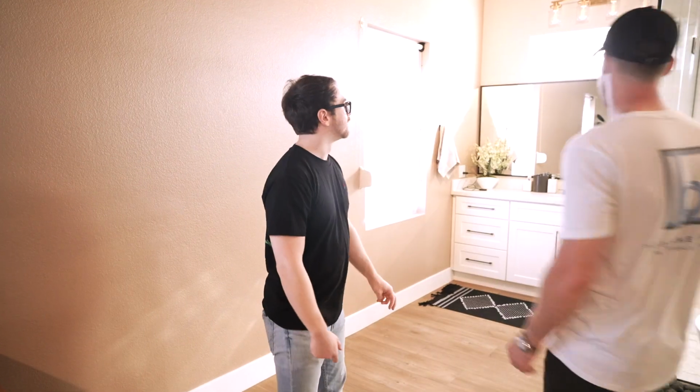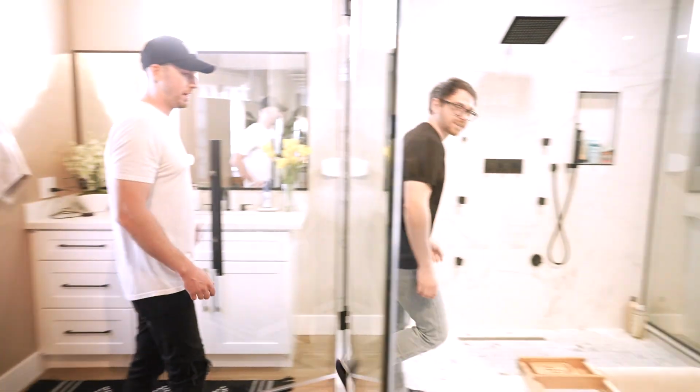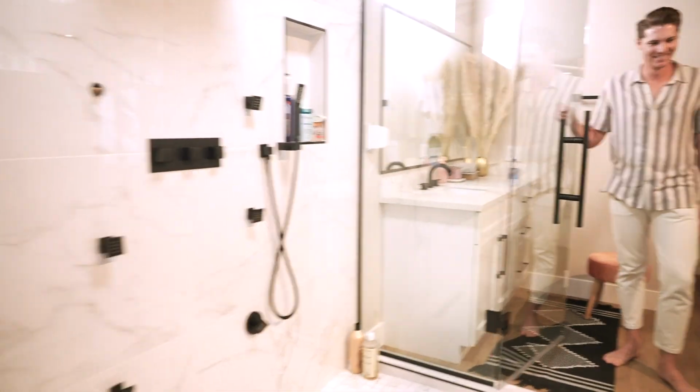And once again, you carry the theme of the black hardware and the black fixtures throughout the house. On the wood, it looks really warm. And then inside of the shower with the marble and Carrara tiles. He's getting in. He can't help himself. He's gotta get in.